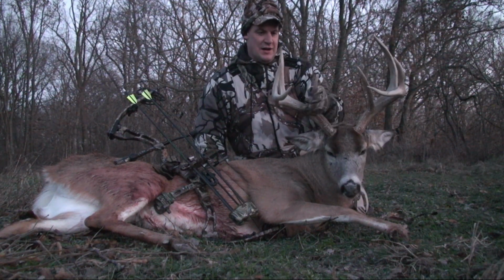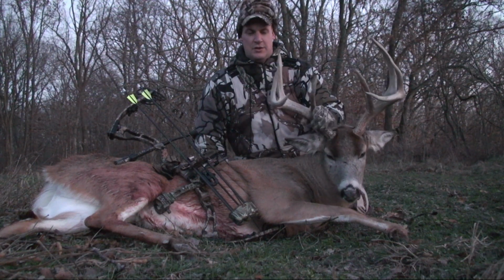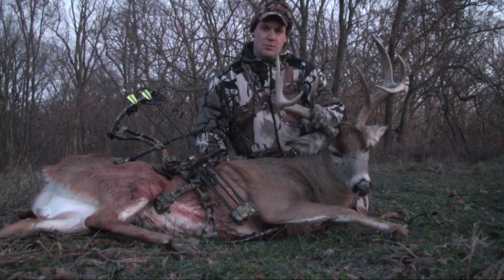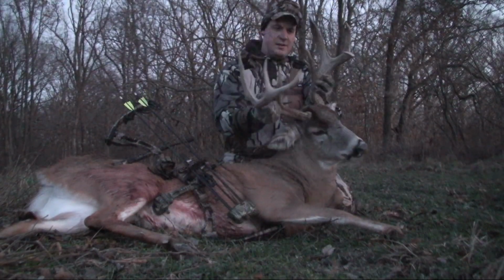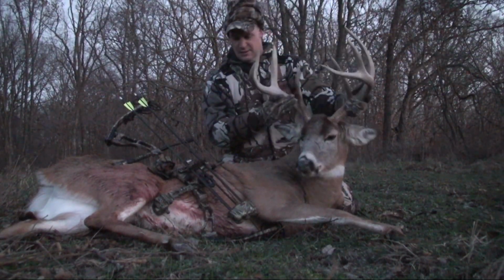And I've gone on a pretty dry streak lately. This is the first deer I've killed with a bow in 2 years, so I do appreciate it. What a hunt. What a deer.